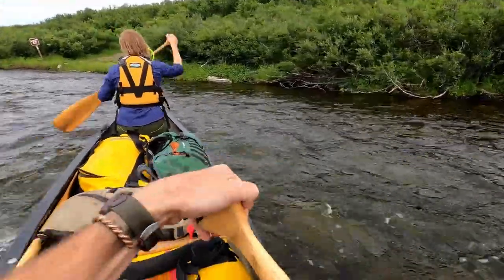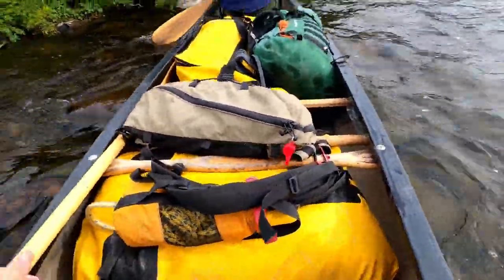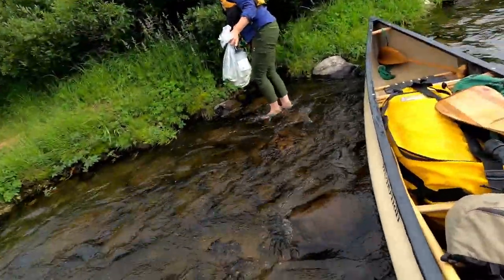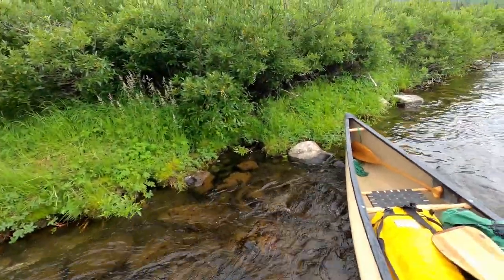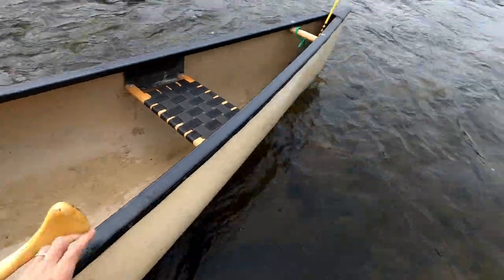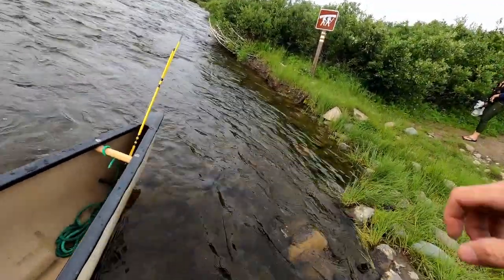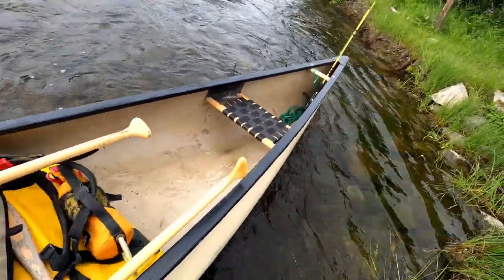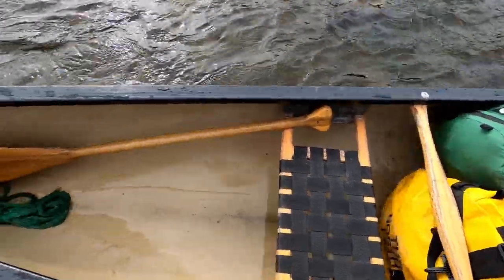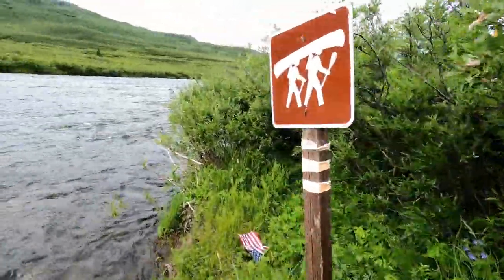Paddle forward. So I'm leaning us just so that we don't get in a bad spot. There we go. Cool. Lost the flag.